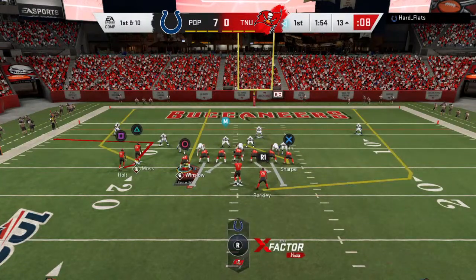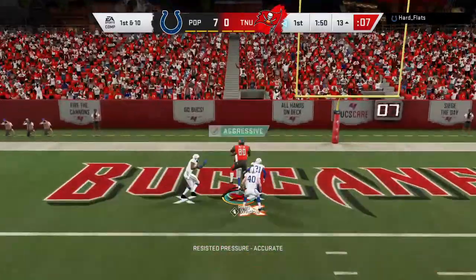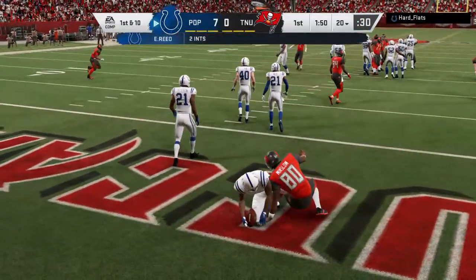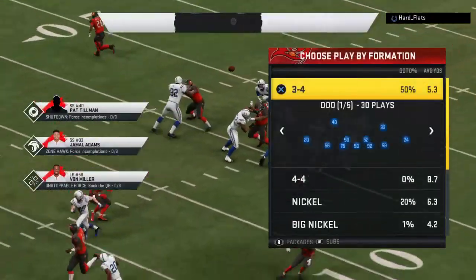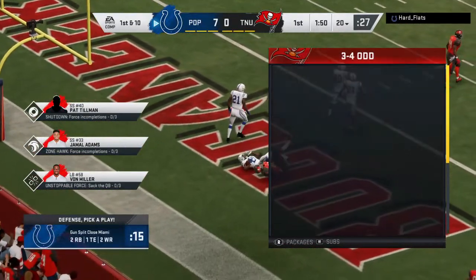On 1st down, Newton. And this is going to be intercepted. Picked up by 9-time Pro Bowler Ed Reed. And a big turnover there as his guys will get the football back.